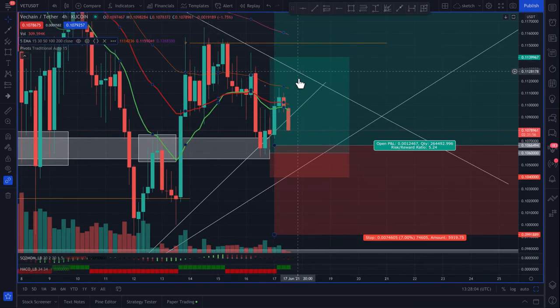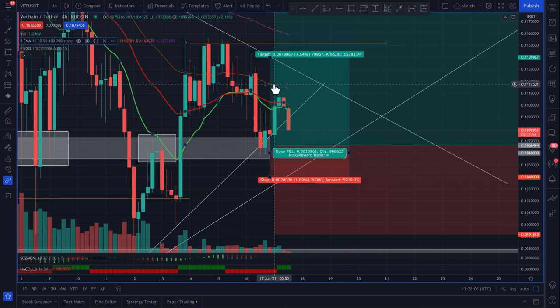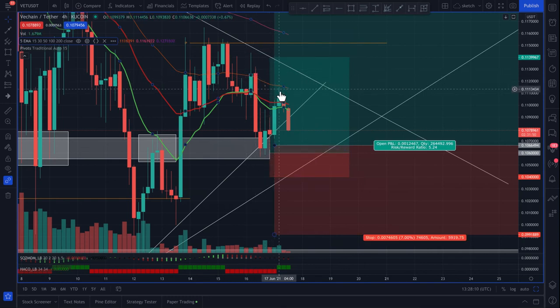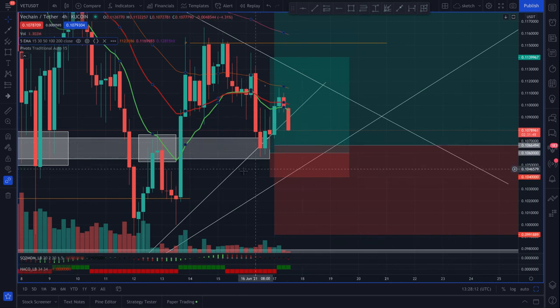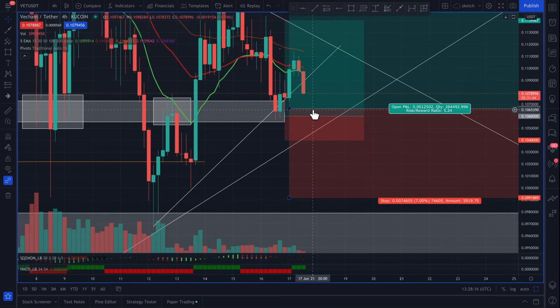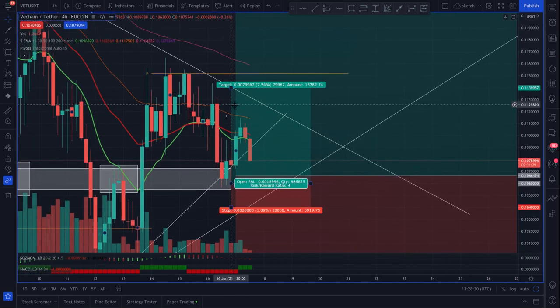You can see it ranged back down. It rejected the 50 EMA, I think. 50, yeah. It rejected the channel. So at this rate, it can possibly go as low as 0.106 or even lower before it rebounds back up.